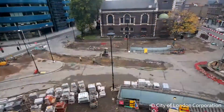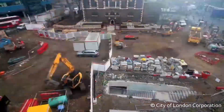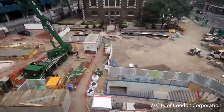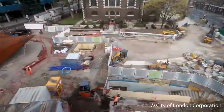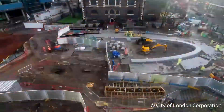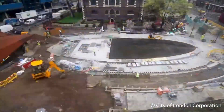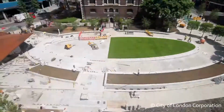The objectives for the project were to heal what wasn't working in the local community, so deal with noise, deal with pollution, deal with severance. And they were the key objectives for the project. So the fact that a gyratory was taken out was actually the means to an end rather than the specific reason in the first place to deliver the project.